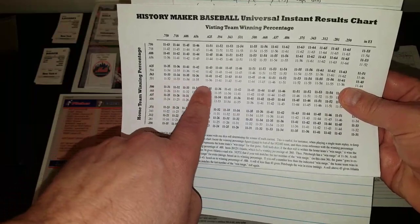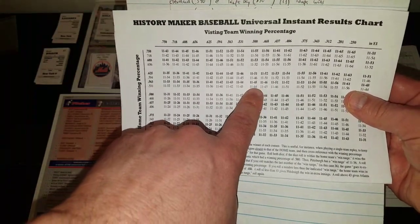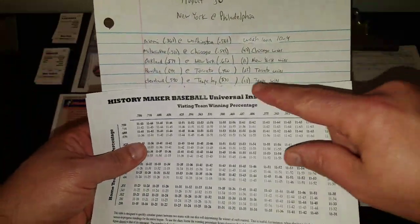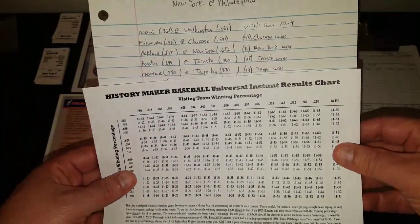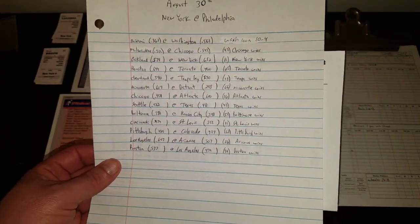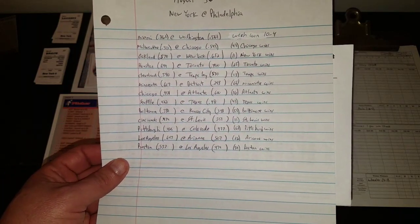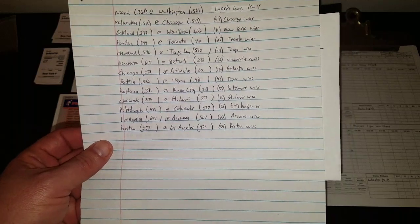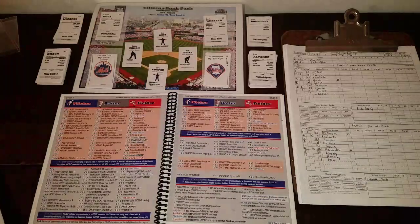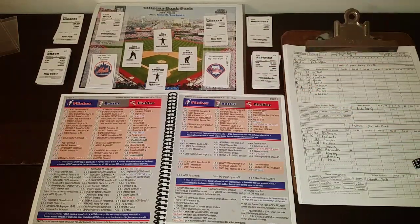So we take the 531, cross-reference to the 500, and we get a range of 11 to 44. So if we roll 11 to 44, that means Chicago wins. Well, I happened to roll a 43, so Chicago won by the skin of their teeth. And so doing that for all the games, we had the Cubs, the Yankees, the Blue Jays, the Rays, the Twins, Atlanta, Texas, Baltimore, St. Louis, Pittsburgh, Arizona, and Boston, all winners, using the instant results table. Probably won't do all this pomp and circumstance for every game, but since it's the first one, I sometimes go a little overboard.